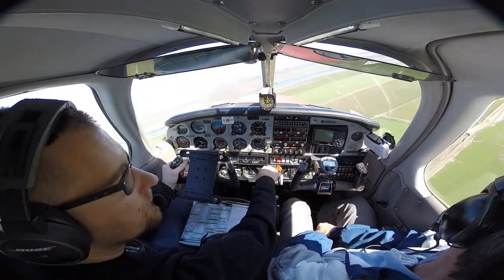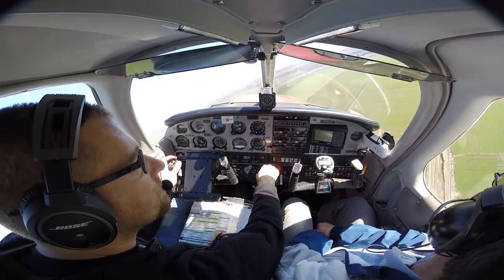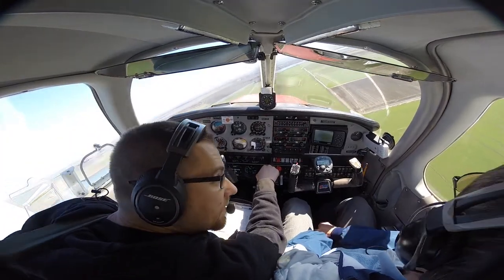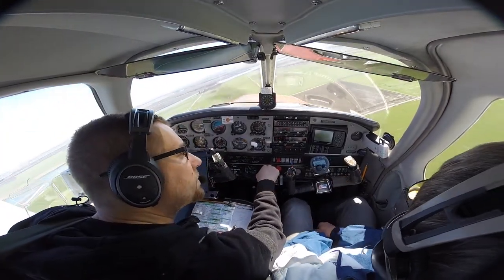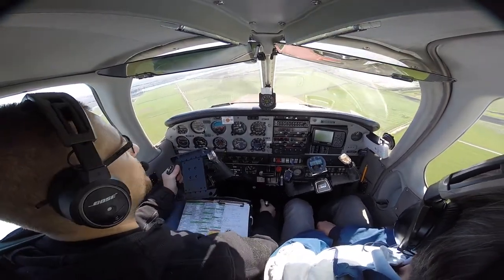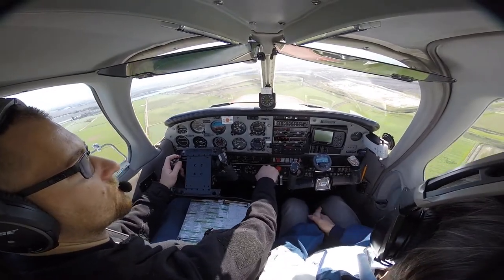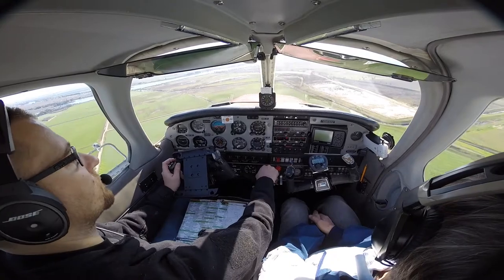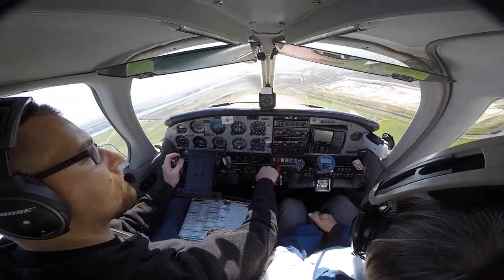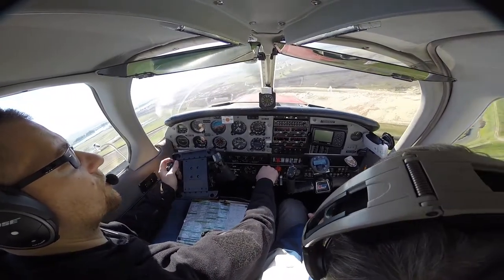This is a normal landing, but you're going to delay touchdown with a little bit of power. See how you do. Rio Vista traffic, Cherokee 63 Mike, base 25 Rio Vista. But don't forget it's the right base. Okay. Rio Vista traffic, Cherokee 63 Mike, final 25 Rio Vista.